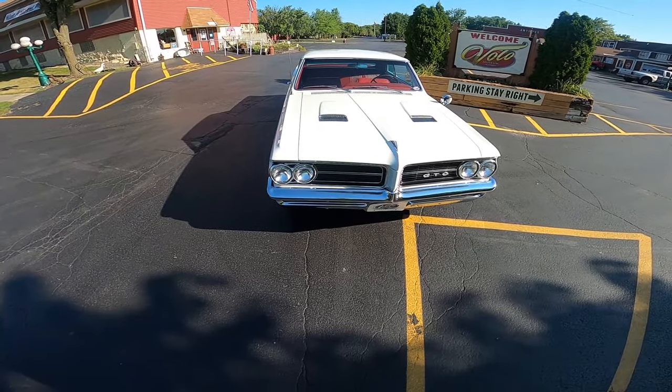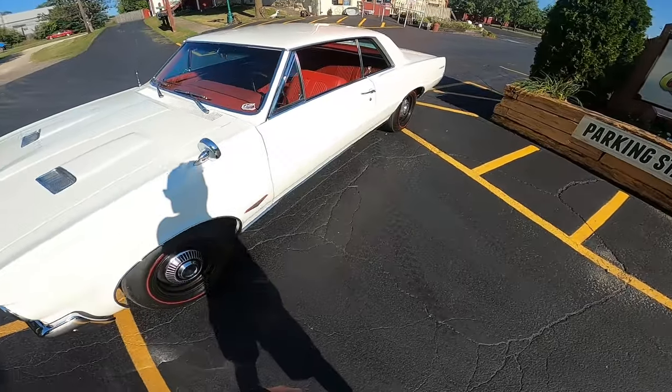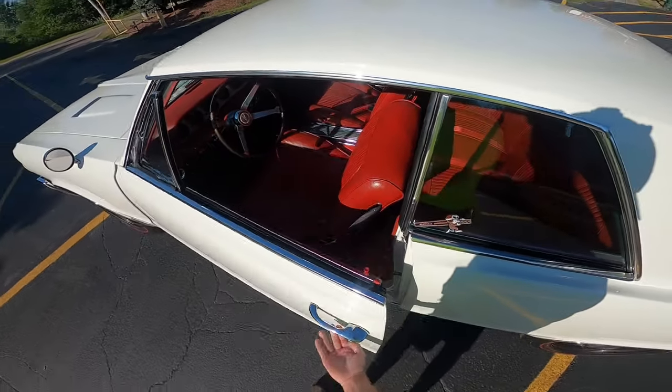I mean, this thing's beautiful. The white with the red interior. I love everything about this. All right, let's jump on in.